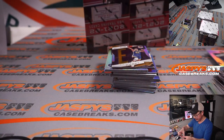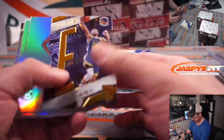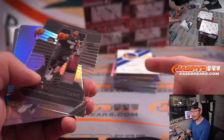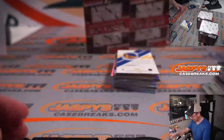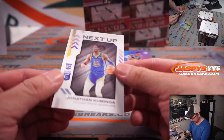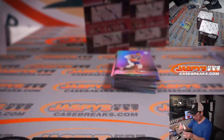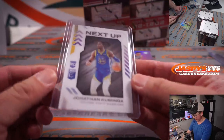There's Alperin again for the Rockets, for Nathan. There's Steph Curry, who is your All-Star MVP. I think we got a teammate coming up for him. Current teammate? It is a current teammate. That's Jonathan Kuminga. Oh, it's one of those next up inserts. It's pretty cool. That's Rashawn and the Warriors.